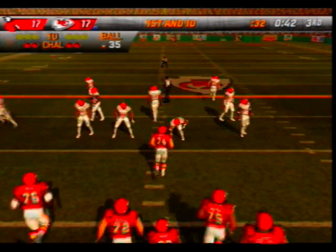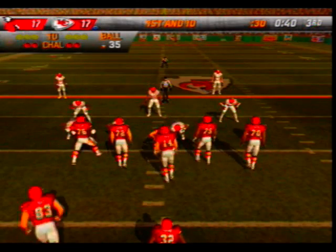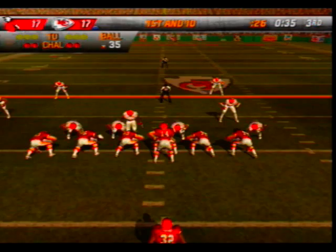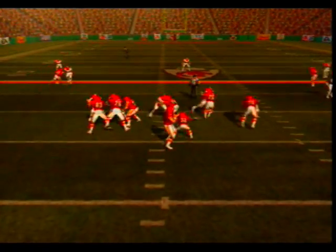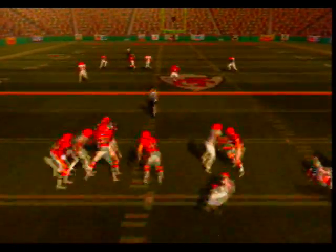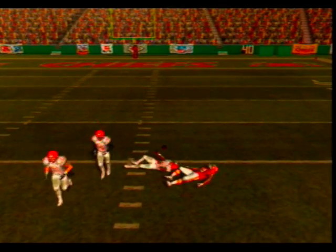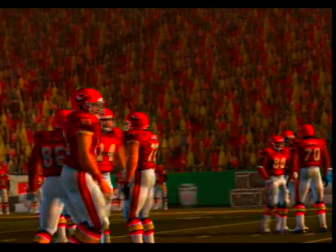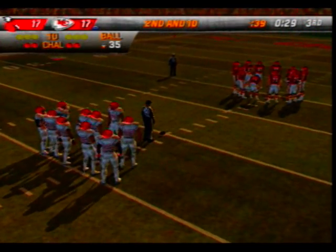Ball on their own 35. Ball on the 35-yard line. Only one man back. Dropping back to pass on first down. Closing in, looking for the long completion over the middle. It was tipped. I'll tell you, that was a tough one. If you're playing in these types of conditions, even the easy passes can be hard to hang on to.